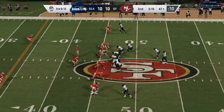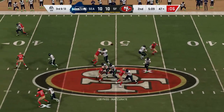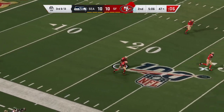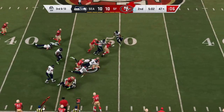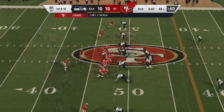And the Seahawks on 3rd down, 2 for 5 to this point. This is going to be 3rd-and-13. From the shotgun, Wilson. Oh, he tries to get it to Metcalf, but it's intercepted. Picked off by the former first-rounder, Jimmy Ward. And he'll bring it all the way back, just a yard or 2 shy of midfield.